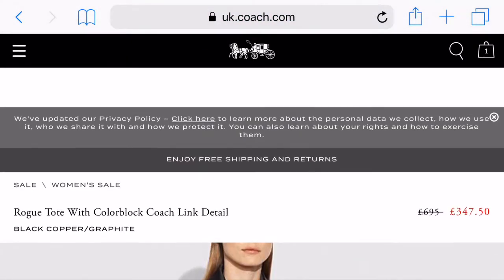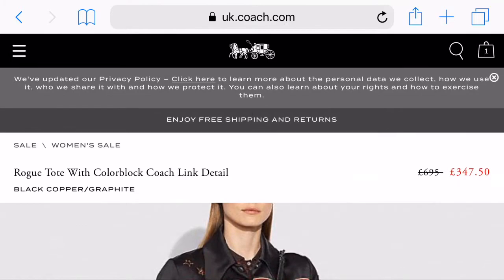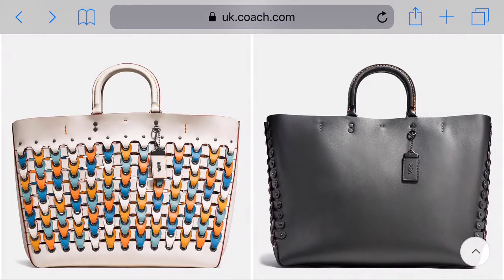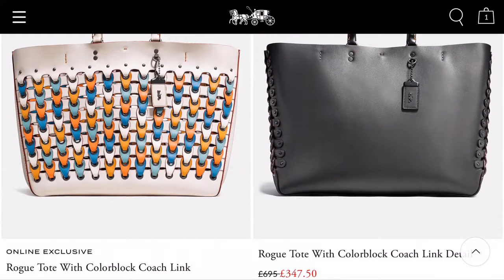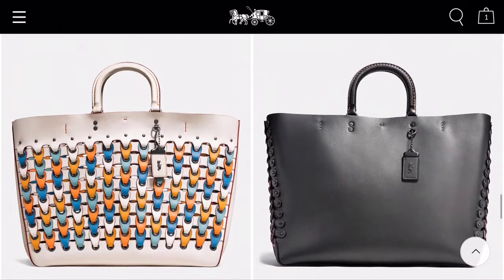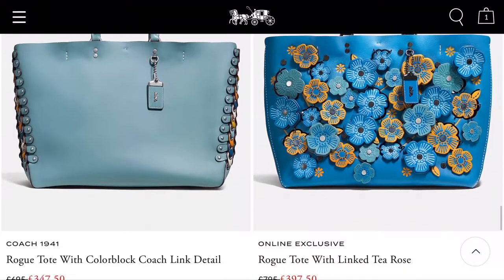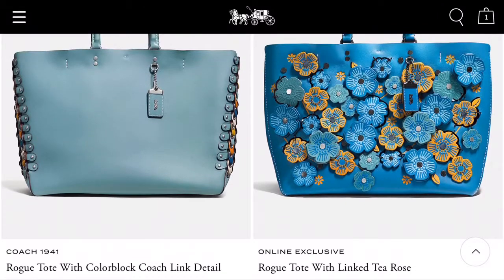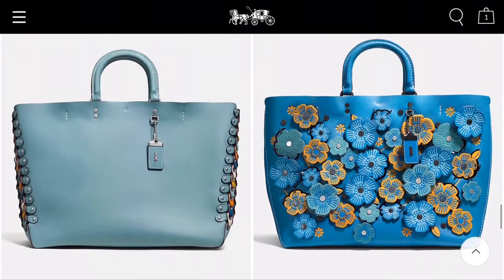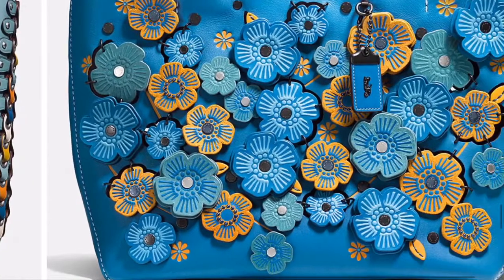So this one is £347.50. I think that's quite good. For a Coach bag, I mean, Coach have recently increased their prices slightly, I think. But I think it has become more popular, particularly in the UK, than it used to be. So the teal rose, I think this is nice, the flowers on it.